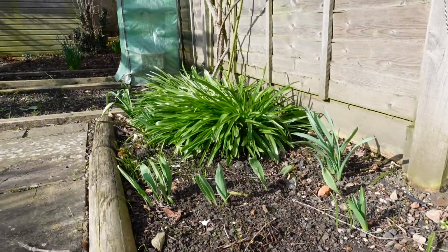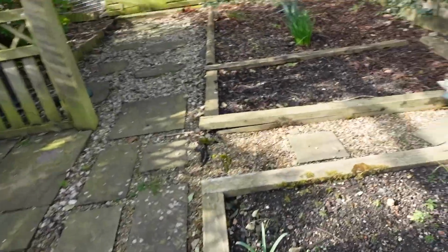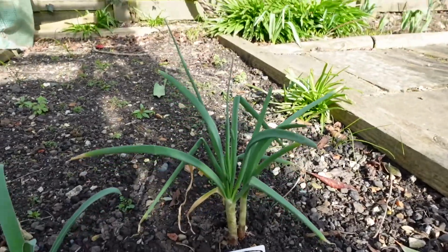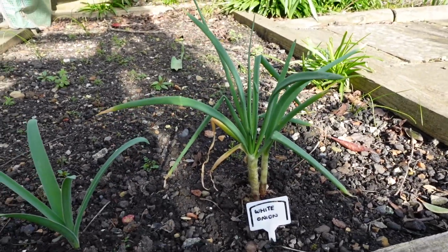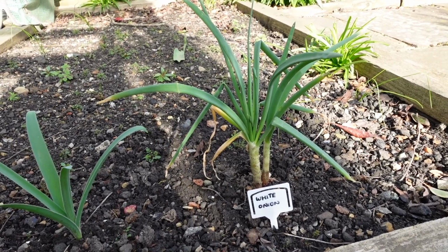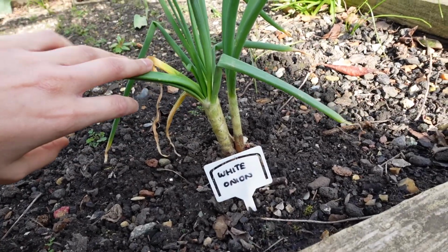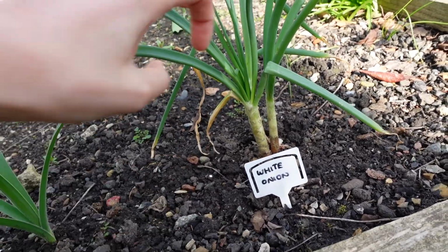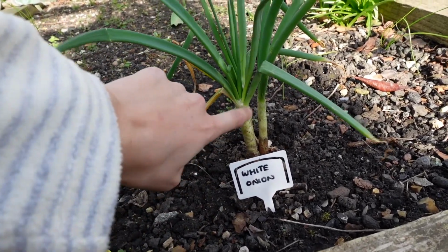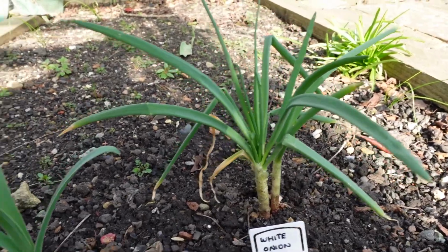And again, all these bulbs have sprouted up. These are my white onions, which I planted from an onion that was growing in my... Oh wow, that's got quite a bit bigger, actually. I think it was a bit constrained in its container before, but that's gone much chunkier. So I'll be excited if we get any onions.